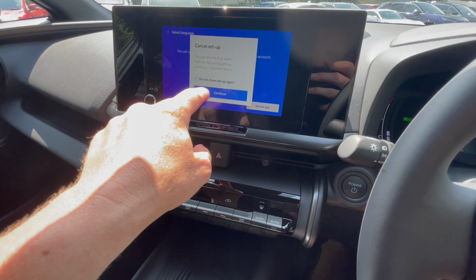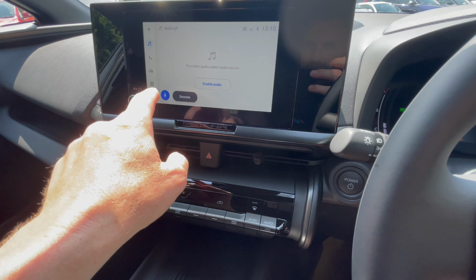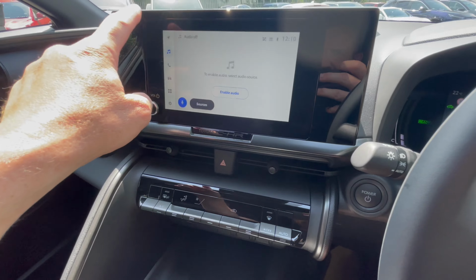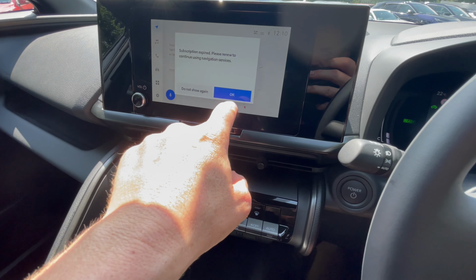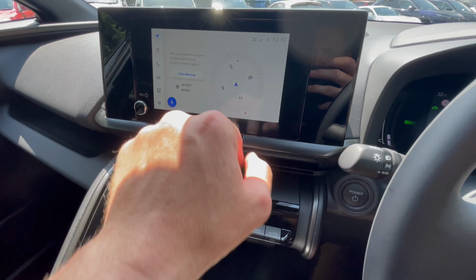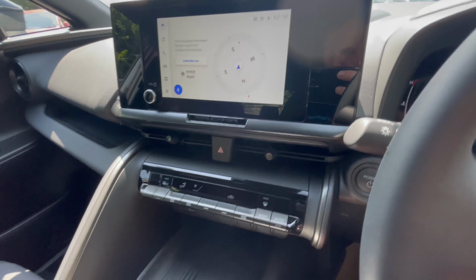Continue. And if I remember rightly, you do not get nav in these. No, I was right. But here we go, look. You get a compass. You don't get nav, but you get a compass. But like I said, I use my phone all the time now.